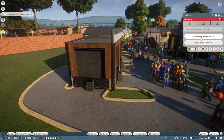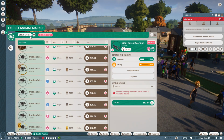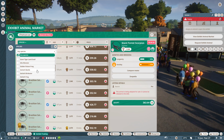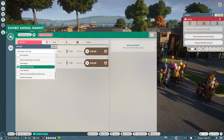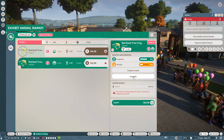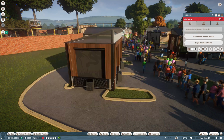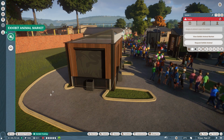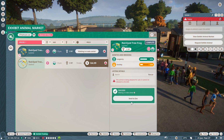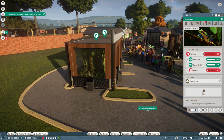All right, let's go to our trading market and see if we can find some red-eyed tree frogs here. Red-eyed tree frog. Excellent. So we've got a female. What are their social standings here? 1 to 8. So one female would definitely be fine to put in there. 1.3 years old. We'll adopt, send to the zoo, and place in there.